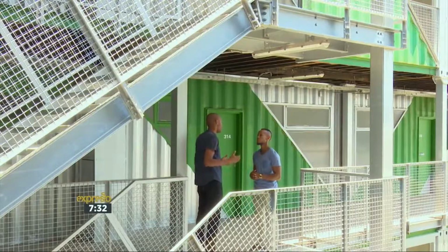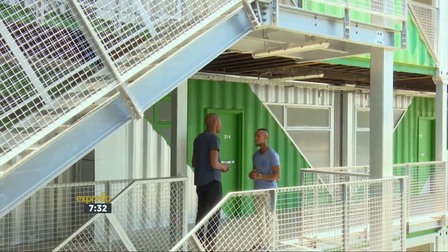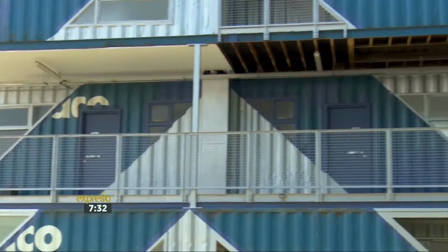Driveline Studios consists of 105 units. How many people have occupied these units so far, and what types of people are you seeing wanting to rent these apartments? So within the month of us launching, which was in November, we've had about 30% occupancy from the first go. We'll probably end the year at about 50-60% occupancy. That shows just how well received the product is in the market.